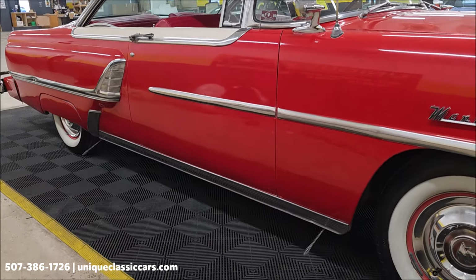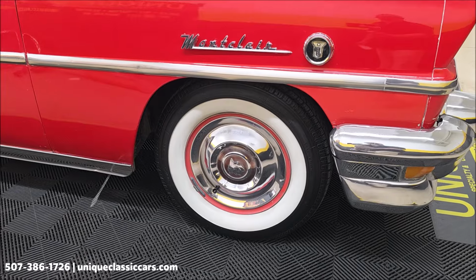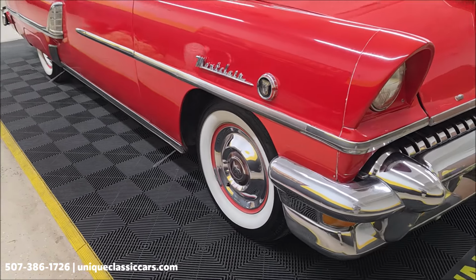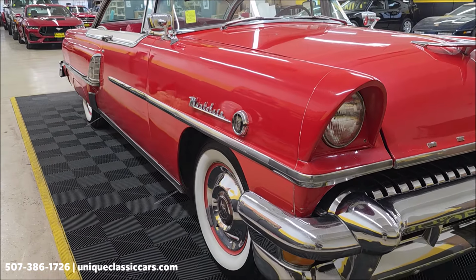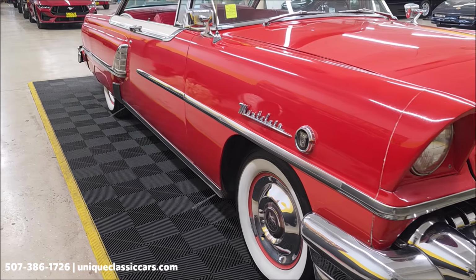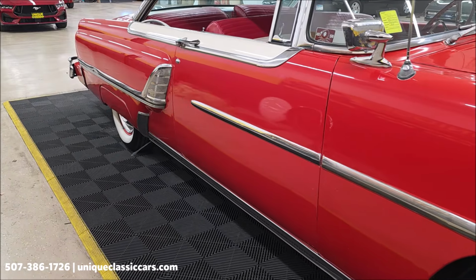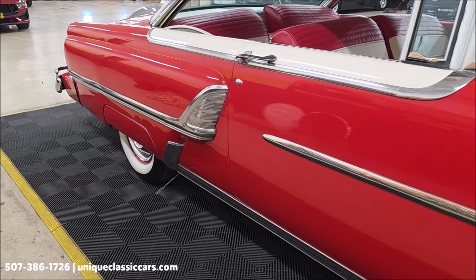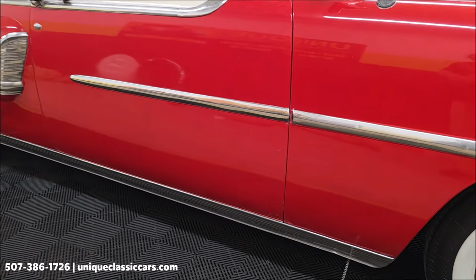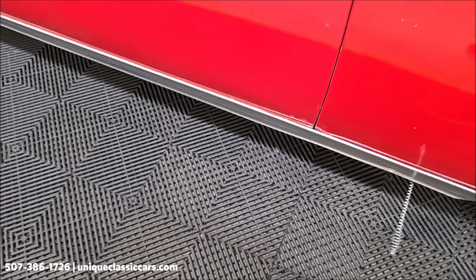Curb feelers, that great 50s look on it. Steel wheels, wheel covers. It does have the wide white wall radial tires, although they will need some attention just due to age. This vehicle was in the same family for many, many years. It was the father's pride and joy. Took it to many car shows in the area. And you can see panels nice and straight up and down the passenger side, fender skirts. Of course, the bright work. A little bit of bubbling down here, but again, nothing major.